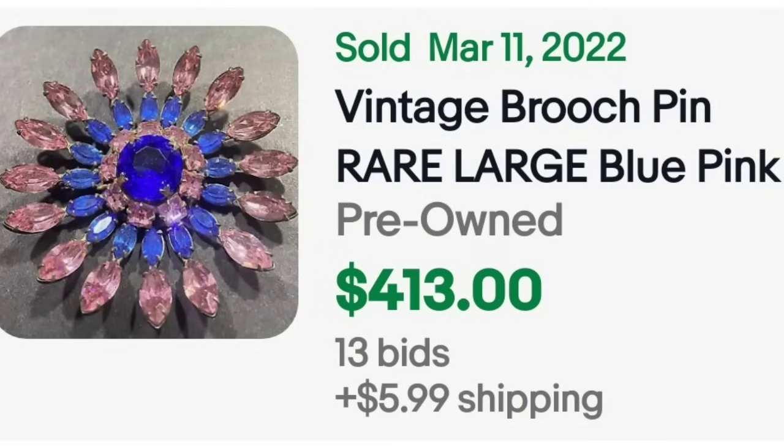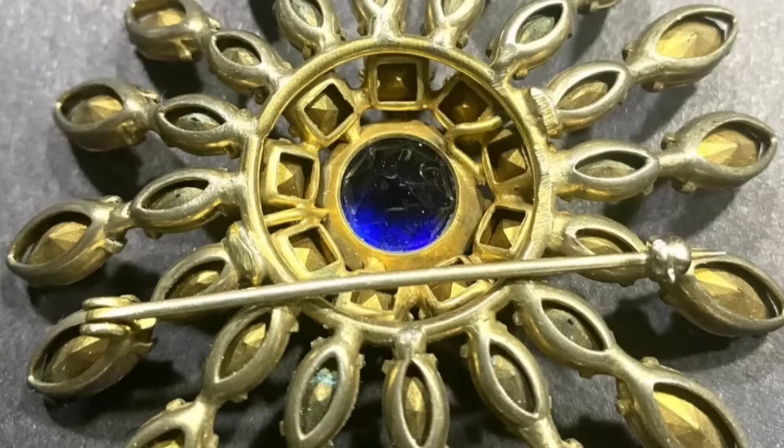This one is not signed. This is a vintage brooch, pink, large, blue, and pink. The big thing is it is large, blue, and pink. Again, don't know why it went so high. I believe this was another auction. It was. It had 13 bids, went to $413. Here is the back showing that it was not signed, and it went for over $400.